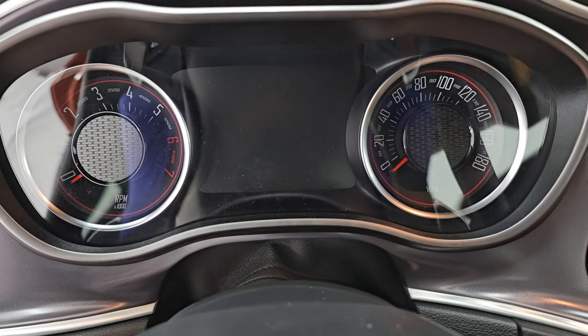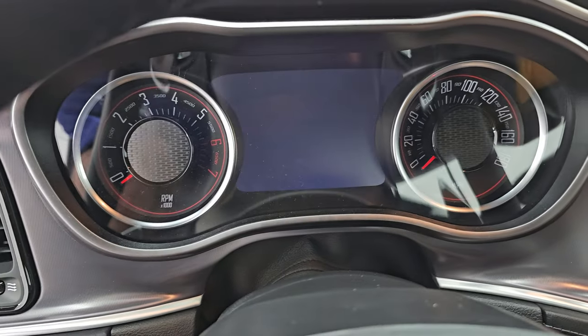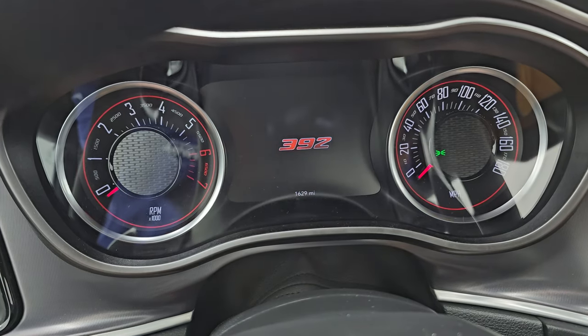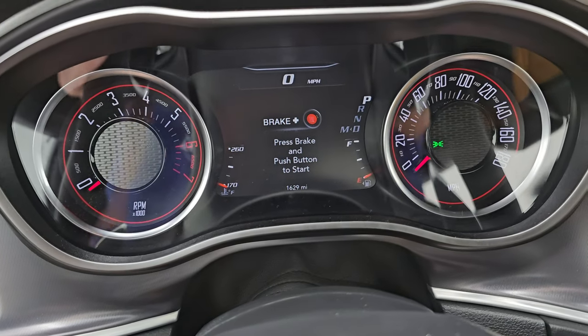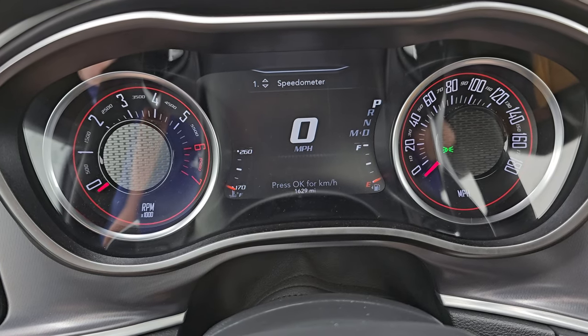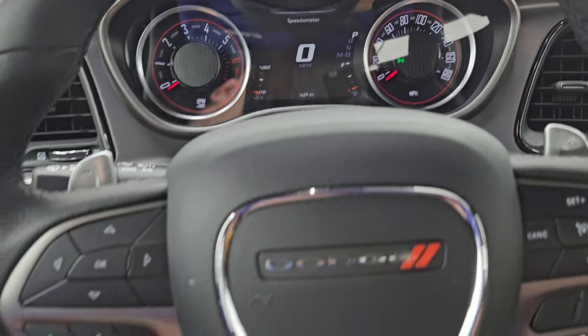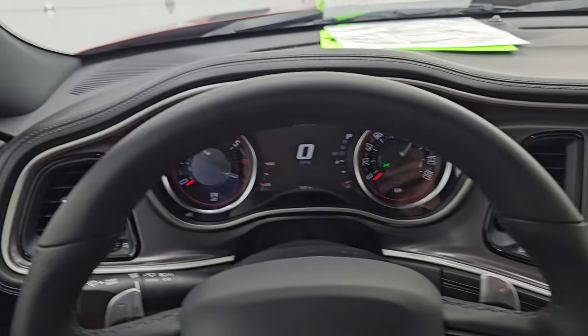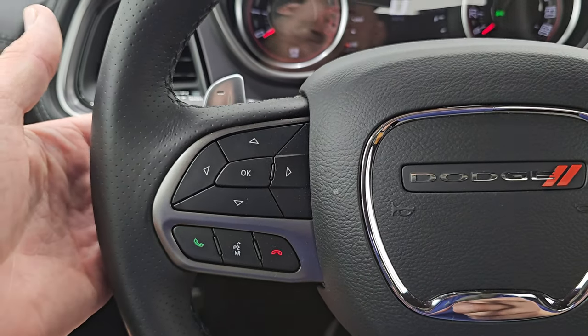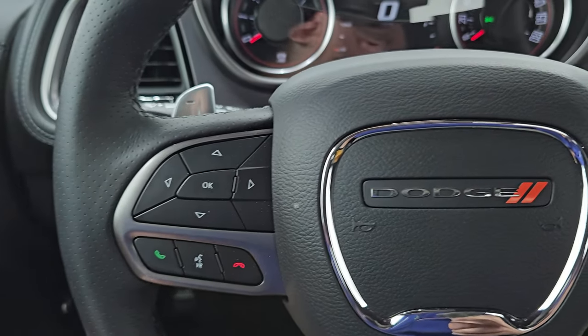Now, I think this one is pretty low miles on it. Yeah, there you go. 1,629 miles on this car. That's why it is in such nice condition. Digital speedometer, instrument cluster is very nice and clean. It does come with the heated leather wrap steering wheel, cruise controls on the right, Bluetooth and information center controls on the left, audio controls on the back, as well as the paddle shifters.